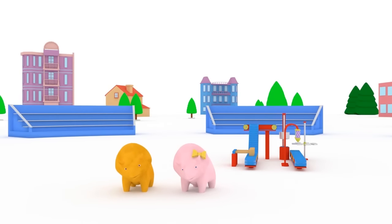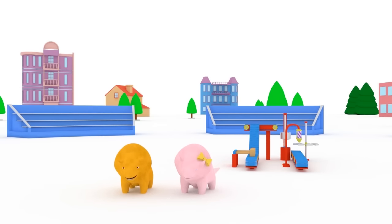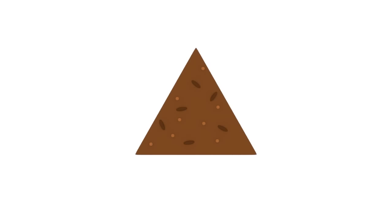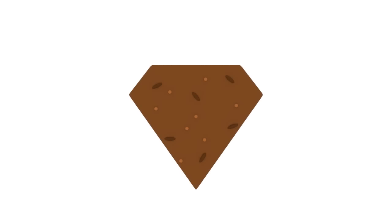Aww. We learned so many shapes today. Would you like to sum up? Circle. Square. Triangle. Rectangle. Diamond. Star. Heart.